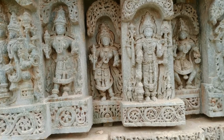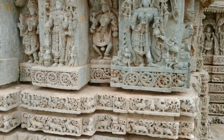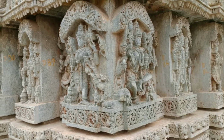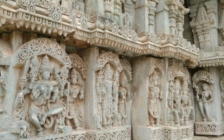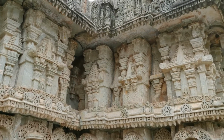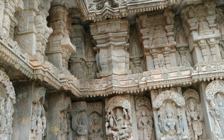Other standard features in a Hoysala temple are the large domed roof over the temple, which is also the largest sculpture piece in a Hoysala temple and whose shape usually follows that of the shrine. The decorative plan of the outer walls of the shrines and the mandapa is Hoysala style, with two eaves that run around the temple.